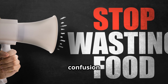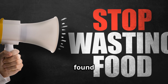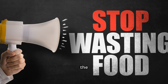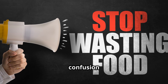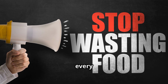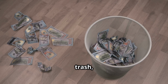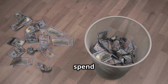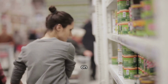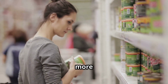In fact, our confusion is one of the biggest reasons for food waste. A 2025 survey found that 43% of Americans always or usually throw away food when the date gets close. That confusion adds up. The average American wastes around $800 worth of food every single year. That's you literally throwing cash from your pantry into the trash, which sends you right back to the store to spend more. This isn't some crazy evil conspiracy, but it is a system built on tricking us, where the goal isn't public health, it's about protecting brands and making more sales.